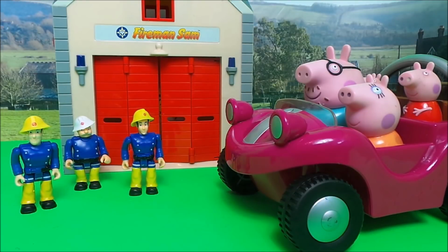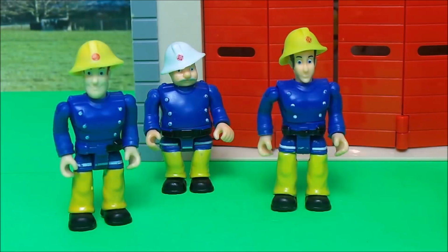They were met outside the fire station by Station Officer Steele, Elvis Cridlington and Fireman Sam. Okay, Peppa, I've got a fun day planned for you, said Fireman Sam. But firstly, you need to look the part. You need to dress like a firefighter.